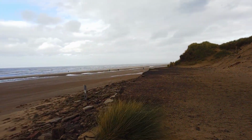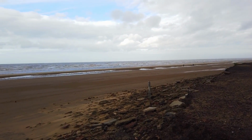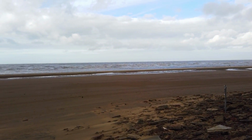Maybe it was an old car park we used to park and look to see. Possibly. What did you say it was on the news, this? Yeah, they said it was the remains of an old car park. All right. But the rubble looks like Blitz Beach to me. Ah, could be.